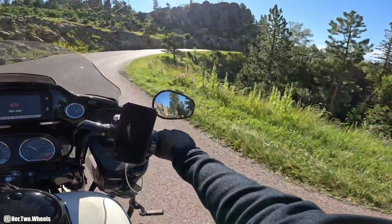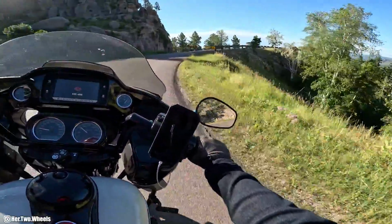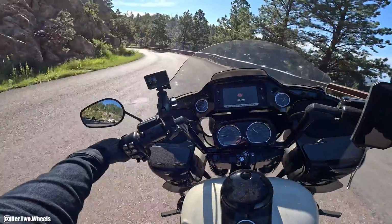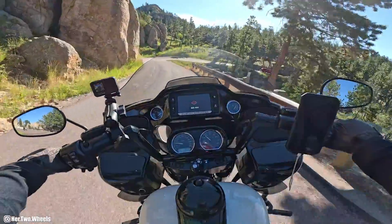Well, we took a little bit longer at Needles Eye Tunnel than I expected, but when you see a cool camera rig roll up, you just gotta kind of look. So we're going to enjoy the rest of this beautiful ride on Needles Highway before heading over to Iron Mountain Road.